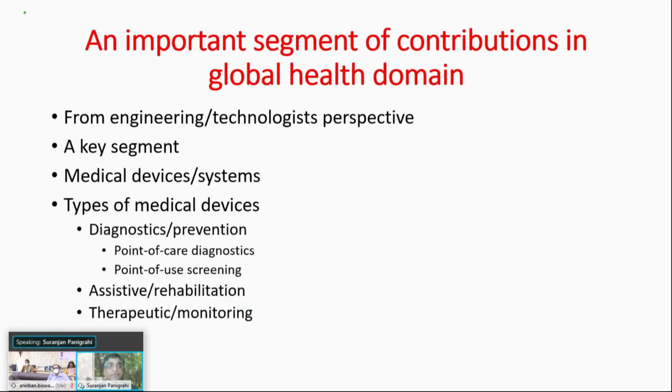So in the global health domain, an important segment of contribution from the engineering and technological disciplinary perspective is the medical devices or systems.